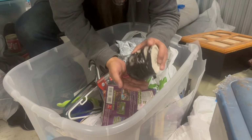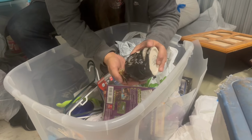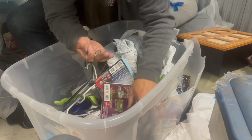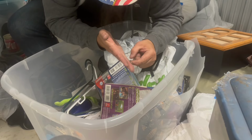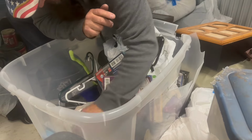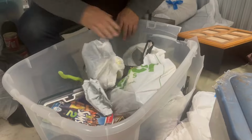We got lighters. Looks like more lighters and batteries, and more lighters and batteries. And a little necklace that I'm sure is not sterling. No, not sterling. We got some books down here. And that's about it. All right, let's keep going.